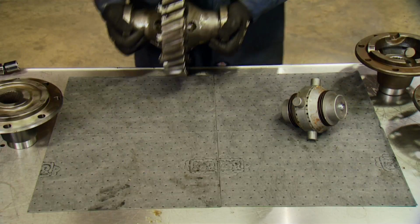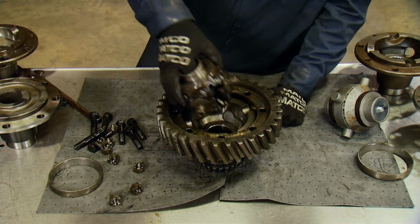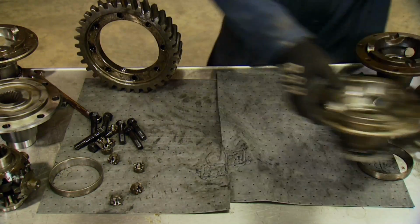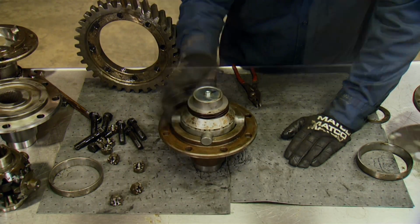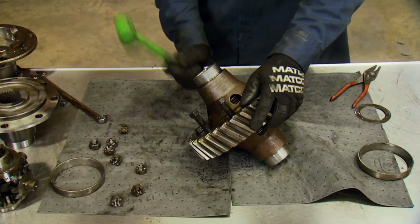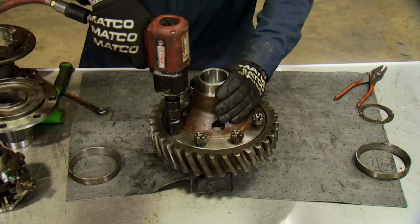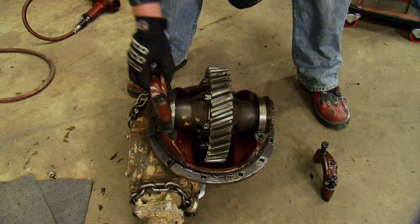Now in the rear, we're going to be installing a 47 spline full spool to deliver 100% power to both wheels at all times. But up front, we're using Ouverson's Ultra Locker. It's made specifically for their 2-inch shafts and is CNC machined out of billet alloy. Now the wave spring has been rated for over 1 million cycles.